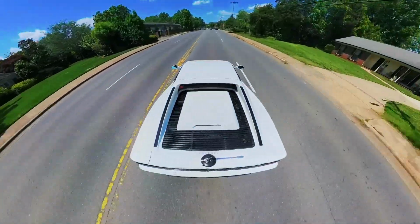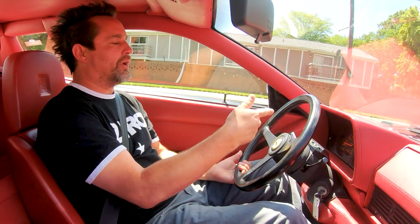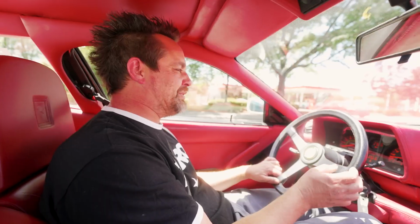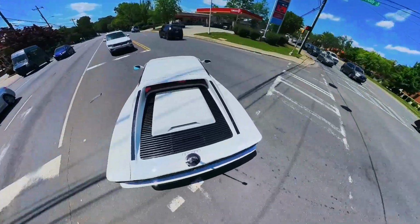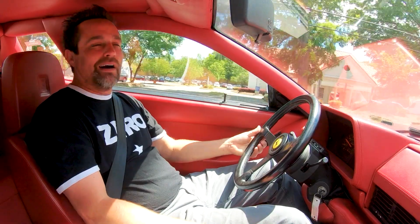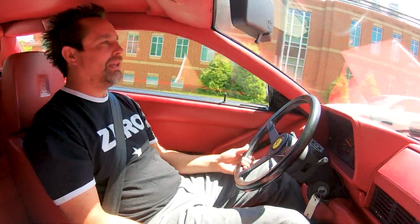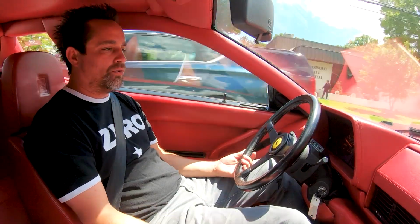So pretty cool. The speedo's in miles per hour. It has a 200 mile per hour speedo on it, and the tachometer goes to 65, I guess. 6750 is probably redline, in that range. The V12 engine is so iconic for that era of car. It just sounds amazing. There's a lot of torque with such a big displacement, 4.9 liters, 380 horsepower.